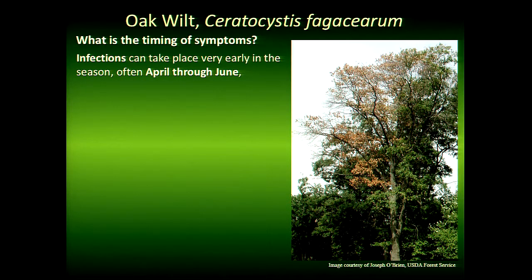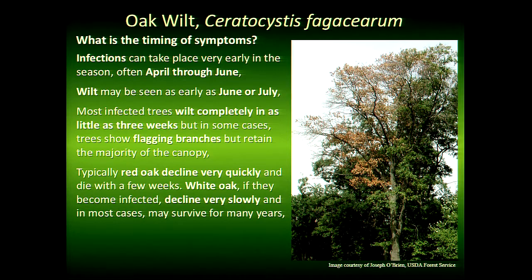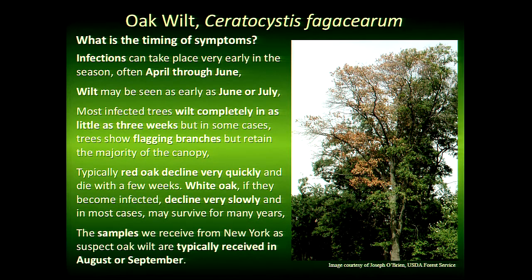So what about timing? We think the infections take place from April to June. Wilt may occur as early as June or July, and some trees can wilt completely in as little as 3 weeks. That's very quick for a pathogen, so that does concern us. But when we hear people say, well, I've had a tree in my backyard that's been declining for years, that's probably not a good candidate for us to sample. It's much more likely we want that faster decline for good candidates. We see flagging branches, again, as we see in Dutch elm disease. Often flagging branches are associated with this, and the red oak definitely decline more quickly than the white oak, which is a much slower decline.